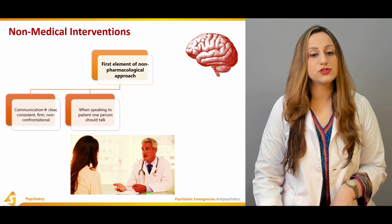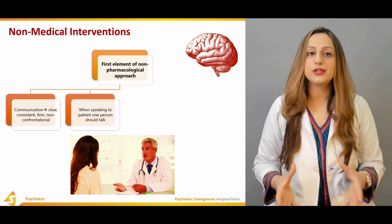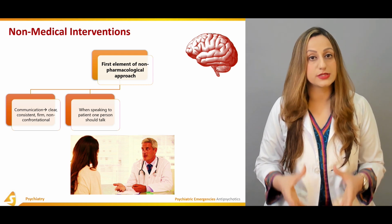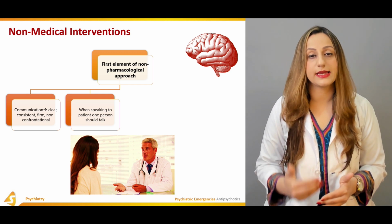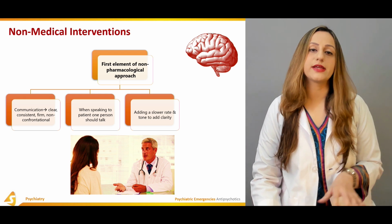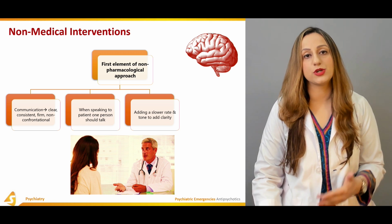When speaking to the patient, one person should talk. It should not be a team talking to that individual. The communication should have a personal trait, and only one person should be dealing with that particular psychiatric patient. Then adding a slower rate and tone to add clarity. So all of these characteristics should be part and parcel of the counseling sessions that one should have with such a psychiatric patient.